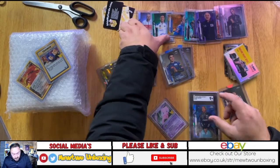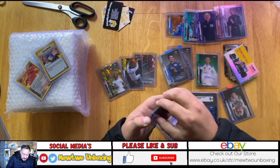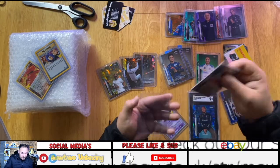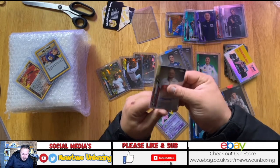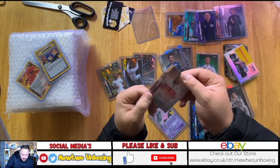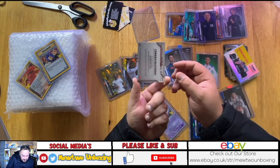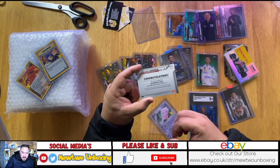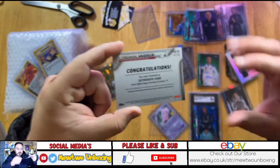And I really like these signature cards. These are the very first signature cards, and I know they're not very exciting. I know they're not like the main drivers' autograph cards, but these are the first autograph cards that I now own. So this is a refractor signature card. This is numbered 62 out of 90. It's only a team boss card, but yeah, I like it.